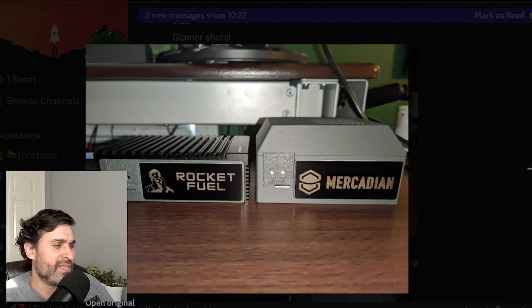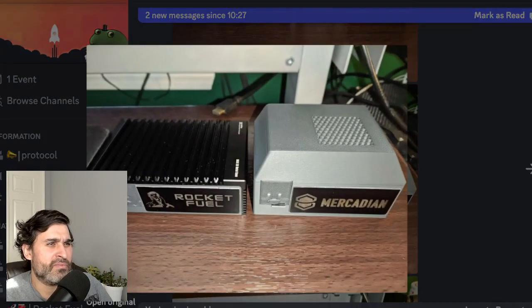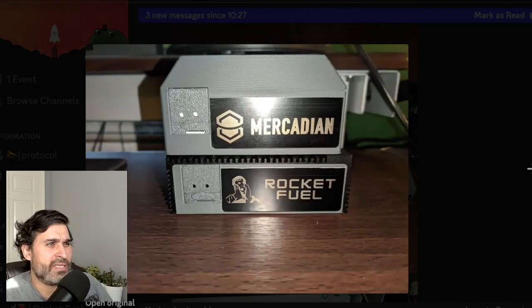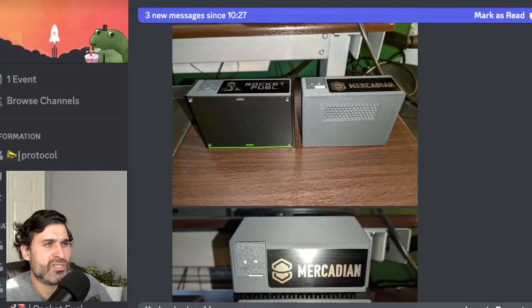Joe shared lots of pictures of the fan case compared to the fanless case. So as you can see, the fanless case on the left is a lot sleeker than the fan case on the right, which has a big added chunk on top for the fan. But they both look really good. And then there's a picture view from the top that you can see here, and the bottom side of both of them, and then another front view, and then there's a back view. And the bright green strip is because it's the stock.